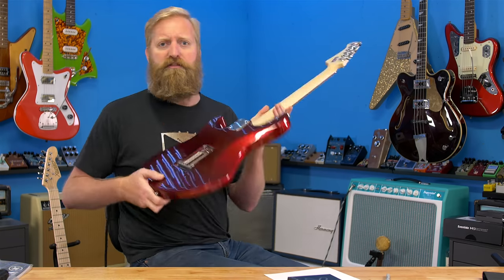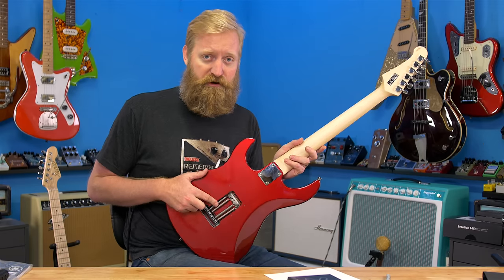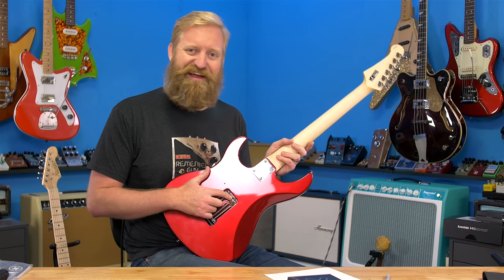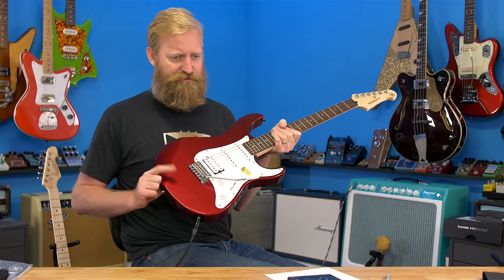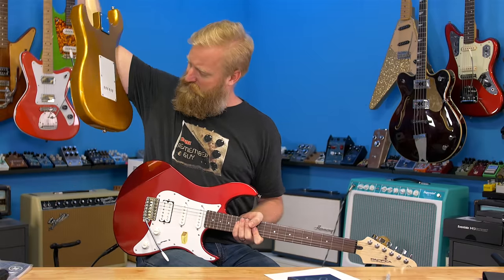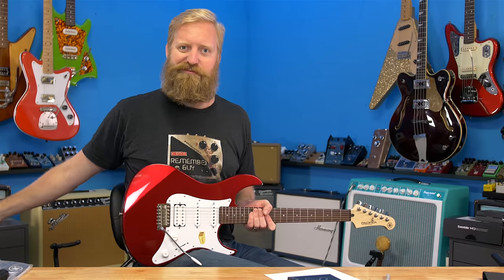Oh, also on the Pacifica, I had to add an extra spring because the heavier gauge of strings that I put on here was pulling the bridge forward, and there wasn't a lot of room to tighten this. I did a little bit and decided it would be better to do an extra spring, so I went that direction with it. So this has four springs, and I'm pretty sure this only has three. Yeah. So there is a difference there.